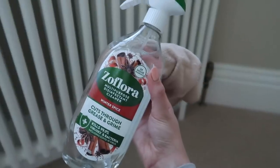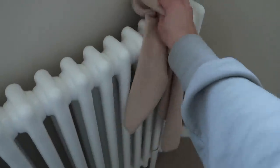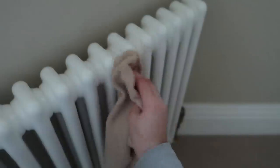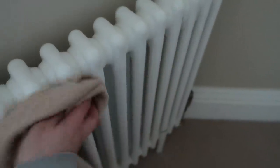And then I also like to pop some Zaflora diluted onto the radiator so that when the heating is on, it warms up the room as well as making it smell amazing too.